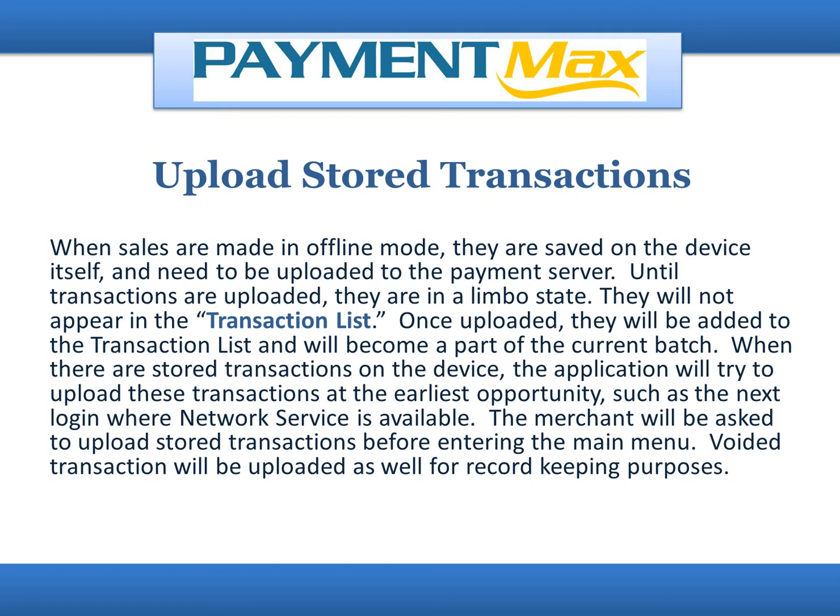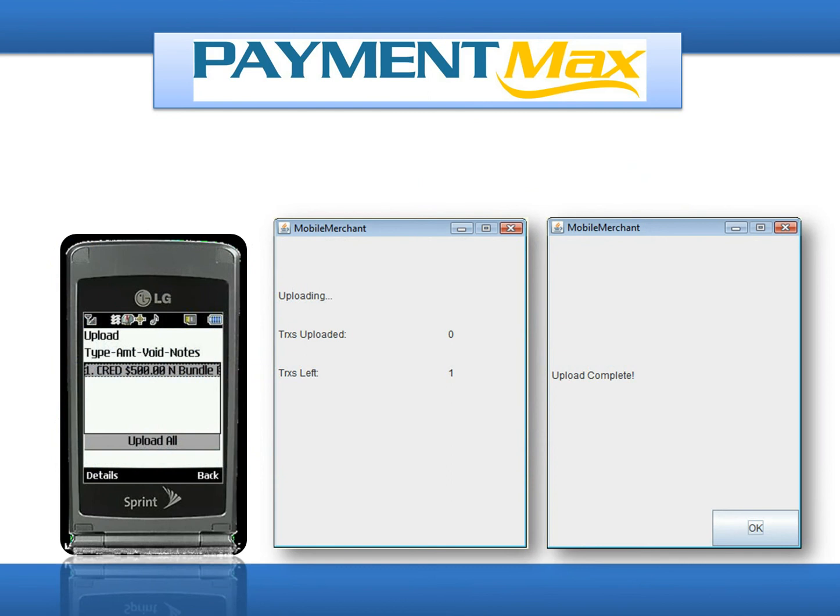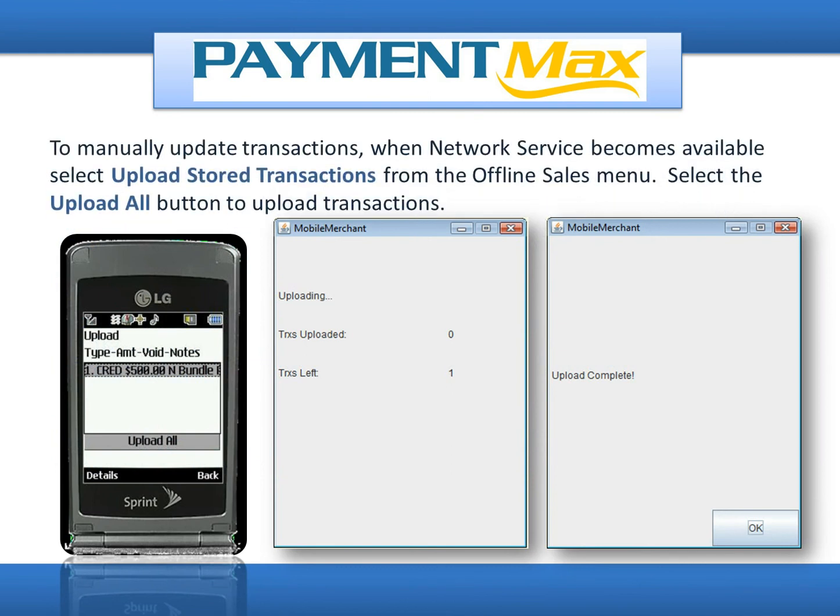When there are stored transactions on the device, the application will try to upload these transactions at the earliest opportunity, such as the next login when network service is available. The merchant will be asked to upload stored transactions before entering the main menu. Voided transactions will be uploaded as well for record-keeping purposes. To manually update transactions when network service becomes available, select Upload Stored Transactions from the Offline Sales menu. Select the Upload All button to upload transactions.